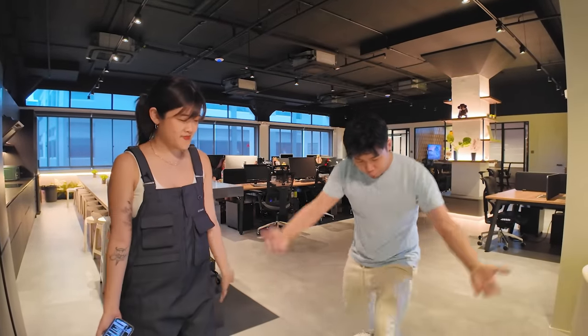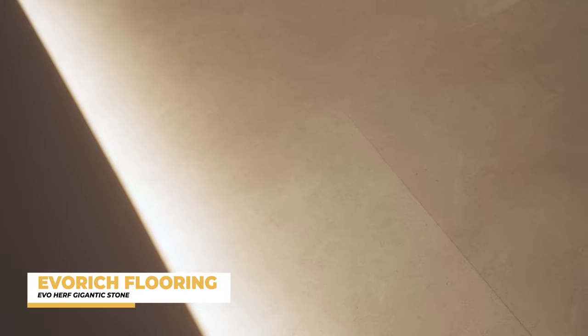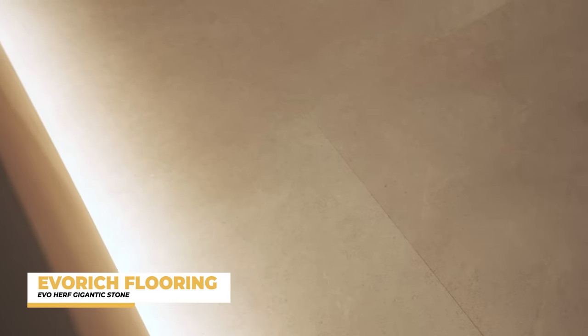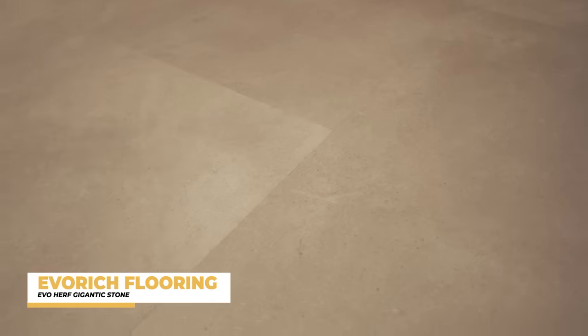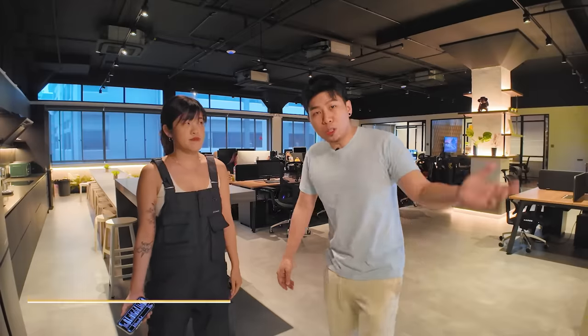And now we're at the pantry, but before that, I want to show you all the floor. So this floor looks like cement grid, however it's tiled, so when you step on it, it doesn't feel gross. This floor is actually inspired by our office number one, which is also at Tai Seng, where the floor is fully screeded. On to the rest of the pantry.